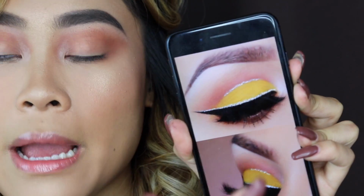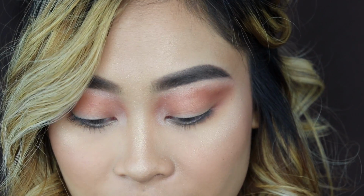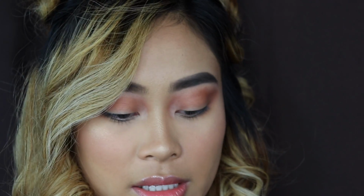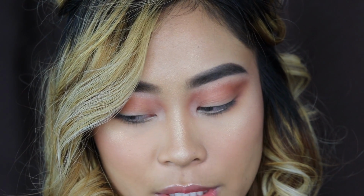Alright, so next up, I'm gonna be doing this yellow shade right here on her lid. She uses the Huda Beauty Electric Obsession palette, and there's a yellow shade in the middle of that palette that is really vibrant. And the only yellow shade that I found that I have is in my Morphe 35B palette, and it's this yellow shade in the corner right here. So we're gonna take that shade and use it on our lid. I hope this is vibrant enough. I mean, it seems really vibrant to me, but we'll see.